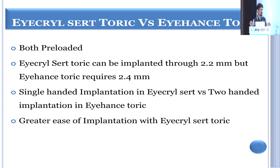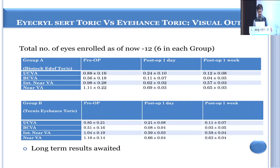The second thing is that it is a single-handed implantation. So you can demonstrate, it doesn't roll, because iHands toric has a screw system. Once you take it inside and screw it, the eyeball rolls. But here, you can stabilize with the second hand, and with a single finger, you can rotate and push the IOL into the anterior chamber. So that is how there is a greater ease of implantation.